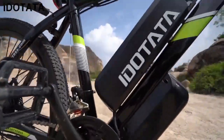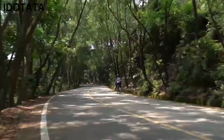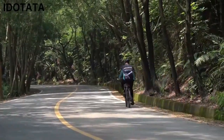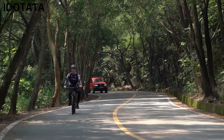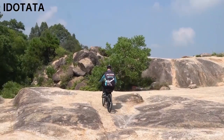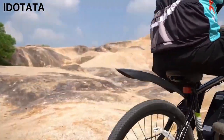Max speed 24 mph. Battery 48V/12.8Ah lithium-ion battery. Charge time 4-6 hours. Number of speeds 21 speed. Wheel diameter 26-inch. Mileage range electric mode 19 miles, pedal assist mode 30-45 miles. Max load 300 pounds. Bike weight 55 pounds.